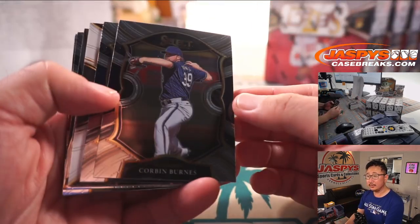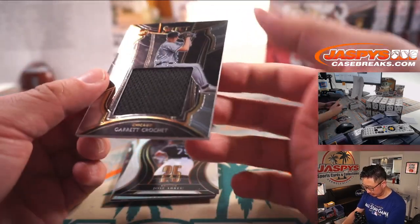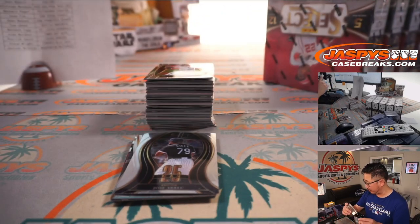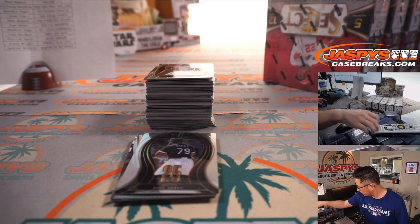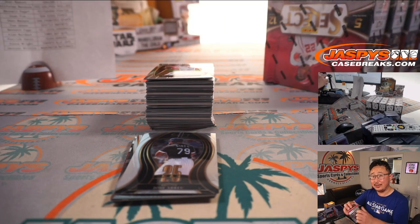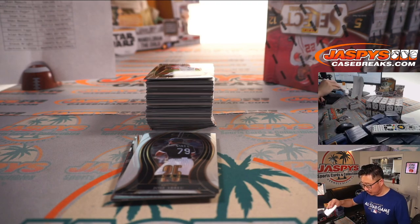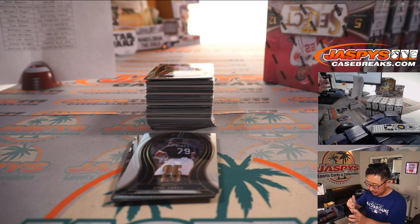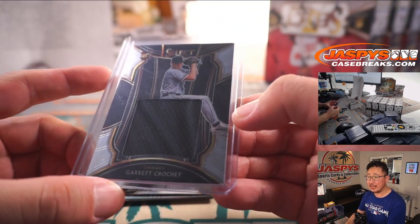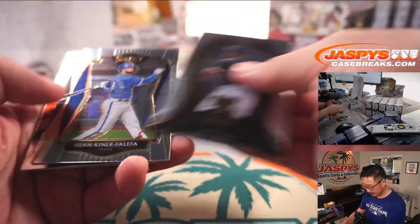All right, let's go. We got Garrett Crochet is our first hit. White Sox. White Sox might be pretty dangerous in the playoffs. They're getting healthy, getting Eloy Jimenez and Luis Robert back. Short of that bullpen with Craig Kimbrel, could be interesting. Alifonso with the Shy Sox, and we were just in Chicago recently. It's a good trip at the National.